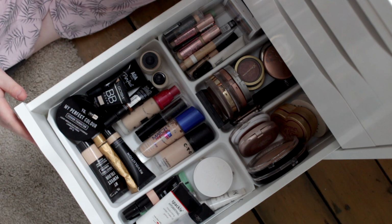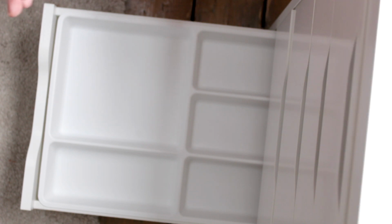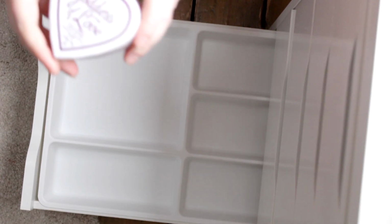This is my face drawer and I'm really happy with how that's turned out. We're on to the last drawer now. I've had to change the camera setup a little bit in this one because it is the closest to the floor. But anyway, let's get on with it. I'm going to be putting my highlighters in this section and everywhere else my lip products. I have far too many highlighters, don't judge me.